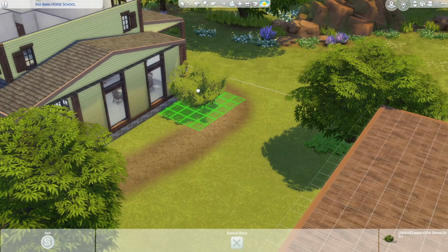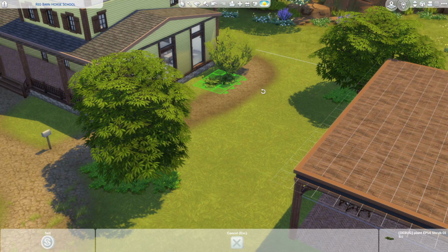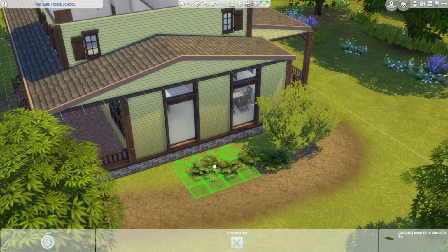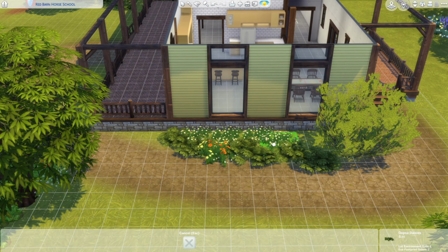And I really love these low-lying bushes that I have lined up on all of the flower beds, because they really do help with framing in everything. And when I add the terrain paint, it's just very easy to blend everything in.